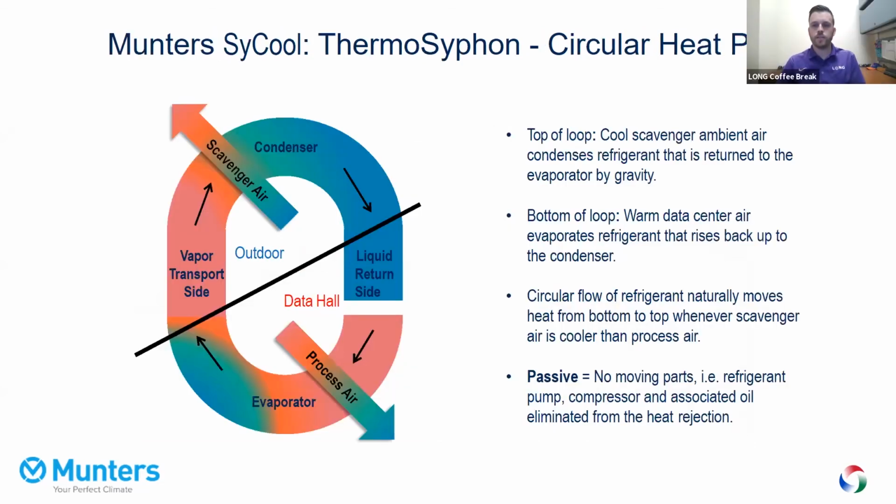So Doug, you keep using the term thermosiphon. Heat pipe technology has been around for quite some time. Explain to us how this is a little bit different. That's a great question, Jason, and it is a little bit different. However, what we've done is we've taken a heat pipe and we've just made a circle out of it. So let me step through that process and what it looks like.